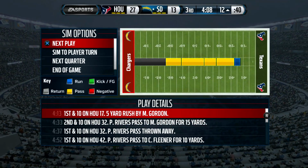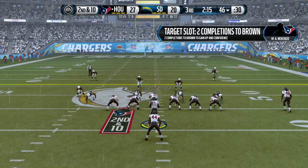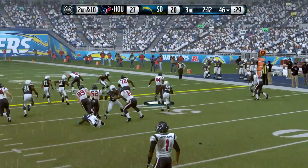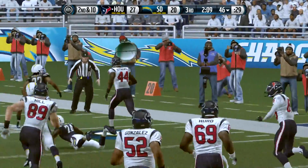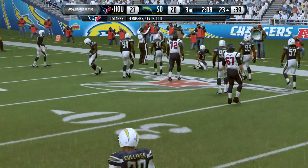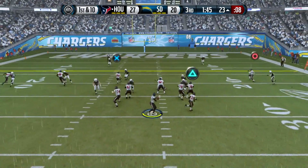But it won't just be that easy against Phillip Rivers. He's determined to get that ring. What is he, like 36 years old at this point, maybe? 37? San Diego makes it a 7-point game again, but they're having trouble here. Leaky run defense into the secondary. They still can't tackle James Starks, who's at 10 yards a carry at the 23-yard line.